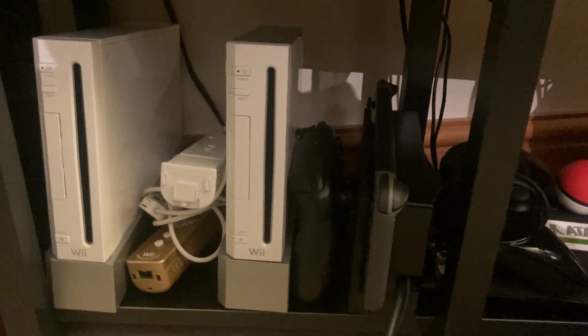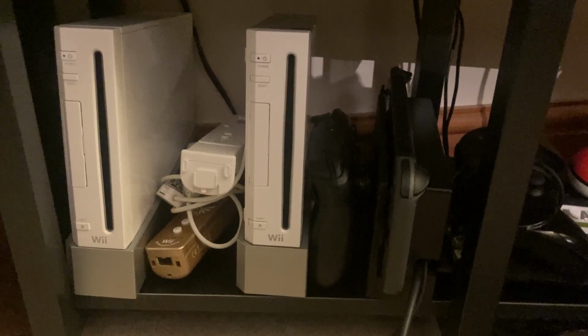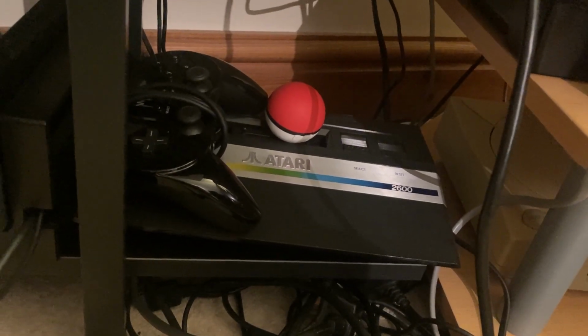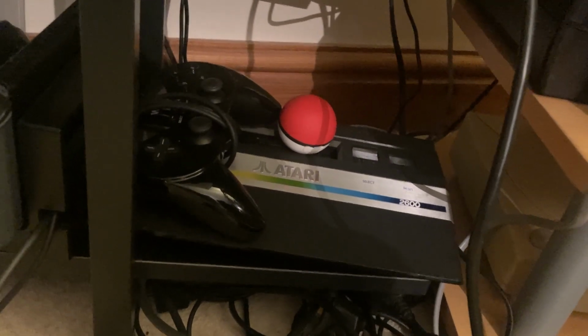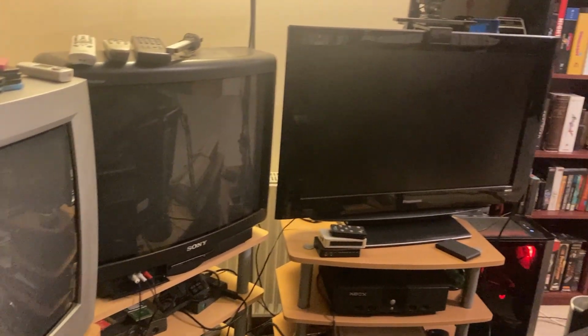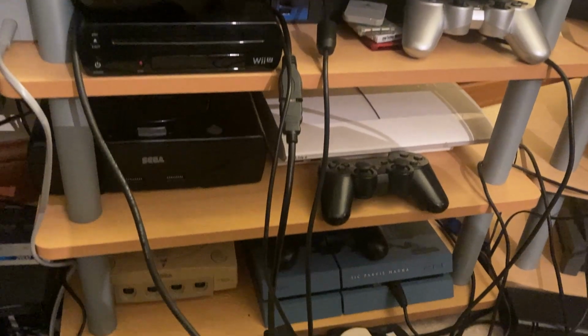We have a couple of Wiis there. One is an American Wii that I modded so that it could play Japanese games, and the other one is European. There's the Nintendo Switch there, and there's the Atari 2600, another great system that I really enjoy. There's some of my screens there. Like I mentioned, they are not turned on for this video.